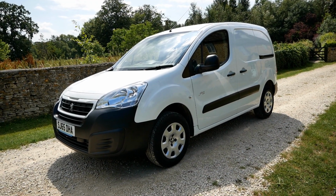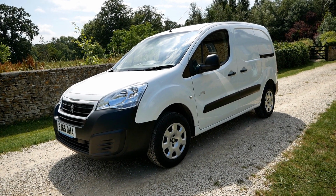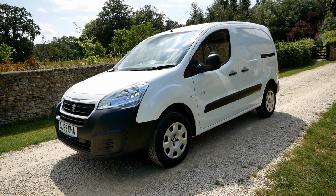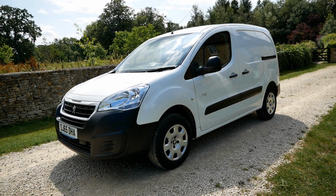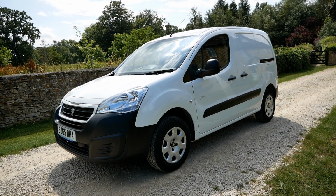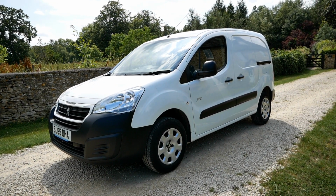So this van is ready and available to go, so if you're interested, then give me a call or email. And as I said, I will get a new MOT done on it, and also let me know your postcode and I can work out a delivery cost. I can deliver this anywhere in the country, and it will come to you on a flatbed, and it will be fully charged and ready to use.